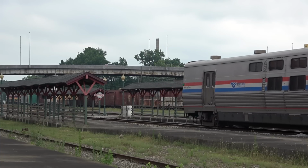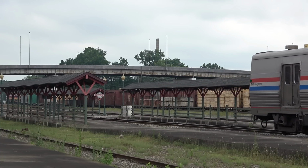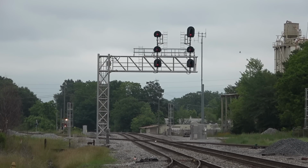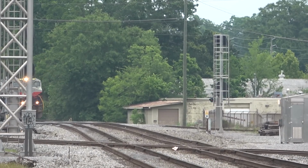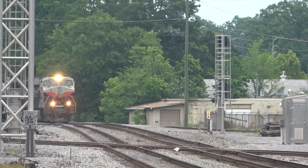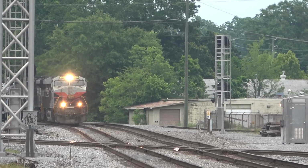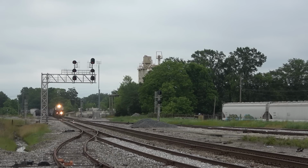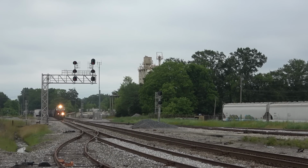A nice surprise wasn't too far behind the Crescent. Southbound Manifest 355 is making its way through town with the Central of Georgia Heritage Unit number 8101 on the point. This was a nice treat because this is my favorite of the Norfolk Southern Heritage Fleet. 355 is a daily southbound mixed freight that originates in Irondale, Alabama at the Ernest Norris Yard. It works in McCalla, Alabama, as well as here in Meridian, before eventually terminating down south in New Orleans.